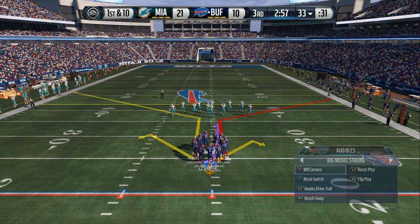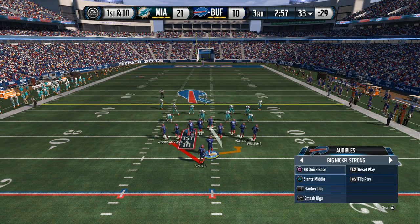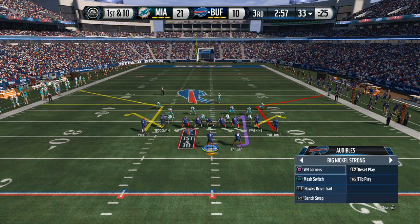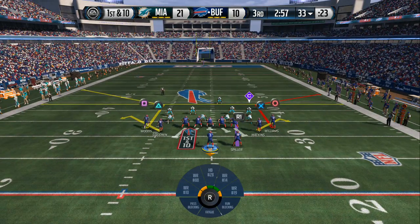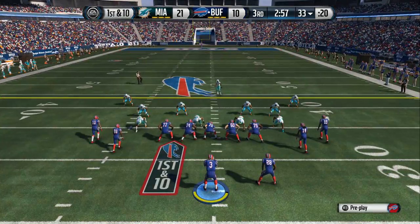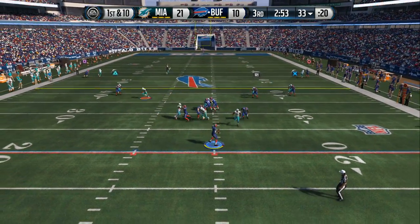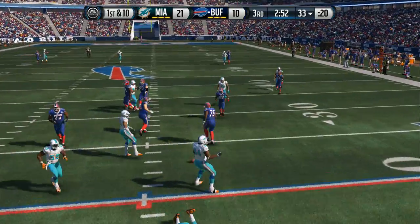Bills bring their offense back onto the field for their next drive. On this passing down, the defense comes out in the nickel. C.J. Spiller is in the backfield. The Bills take it from the 33. He's looking to the right here on this throw.